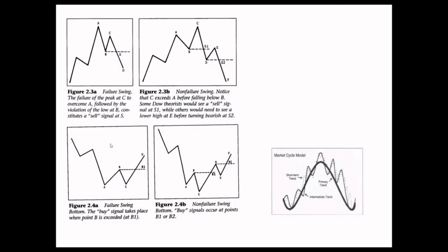The opposite now. This is called a failure swing bottom. This is called a failure swing top. Why it's called a failure swing? Because the market has failed to make new highs higher than A and broke B level.